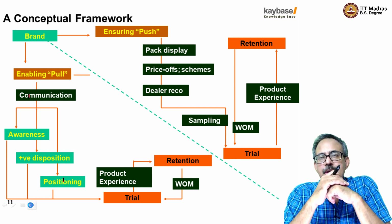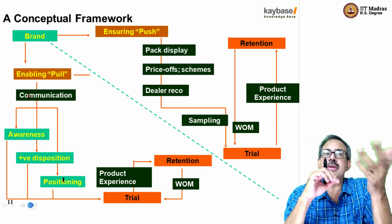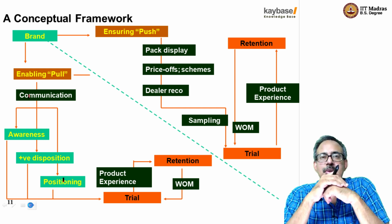And by low involvement, the real meaning of the term is when the perceived cost of wrong choice is low. Meaning it doesn't matter if I buy a product which is not so good. Sometimes it doesn't financially matter. An eraser is just, whatever, a few rupees. It is not too expensive.